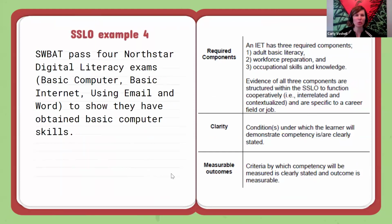I've got a couple more SSLO examples here. For number 4, students will be able to pass 4 North Star digital literacy exams, and I list them, to show that they have obtained basic computer skills. So this one has some great information on there, but it is missing a few things, and I would love to give you just a minute to think about, what is it missing? What should we add to make it a stronger SSLO?